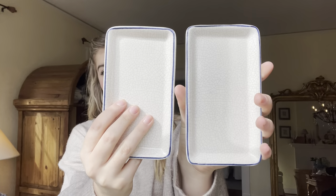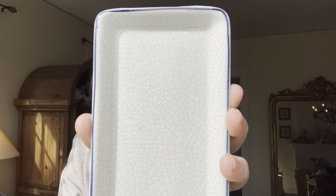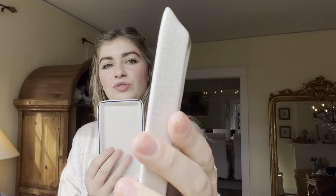Okay, now we are moving into the home goods. So the first thing that I wanna show you, it's actually two little things, they're identical. These two matching little trays, and you could use these as soap dishes, a trinket dish, really whatever you wanna use. But I just loved how the porcelain or whatever this material is kind of cracked like that. And then it has this very thin blue line. They just look really handmade. And I actually don't know if these are antique or not, but they look antique, so I liked that.